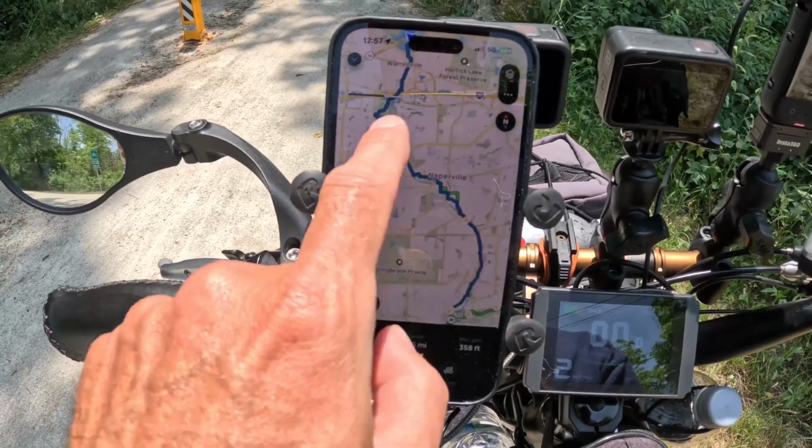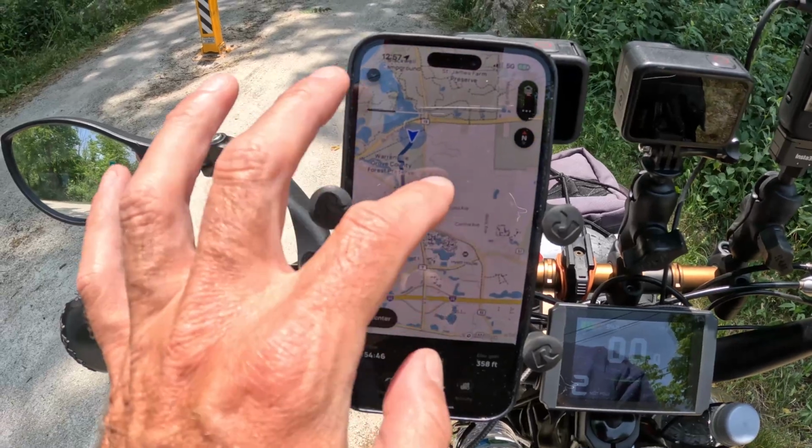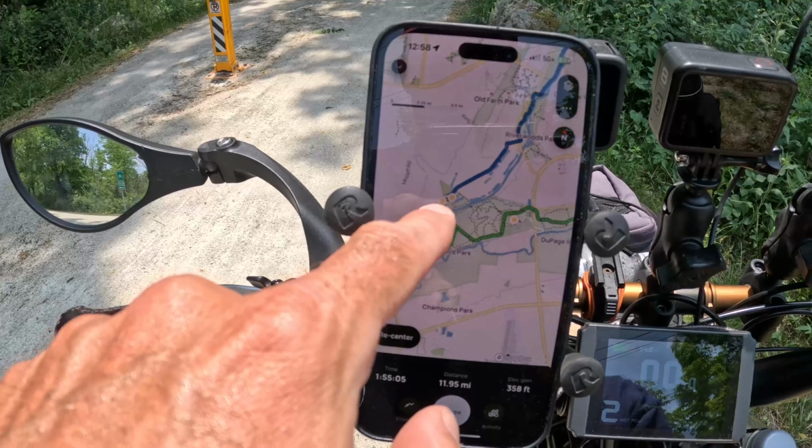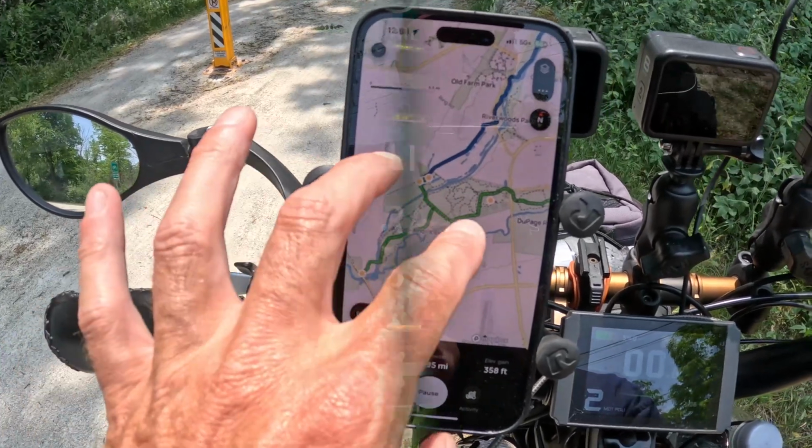The route that I'm following ends right at this intersection here. So we're going to do a complete backtrack here. We're going to end up back at the park where we started.